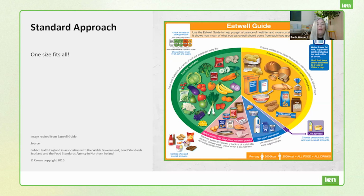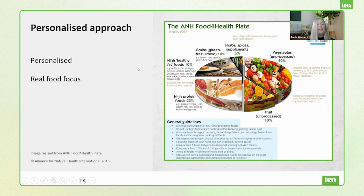So if we move on and look at a perhaps different approach to eating, which is from the Alliance for Natural Health, we can see on this plate a different approach. Whilst we still have vegetables making up a predominance of the plate, we can see that the vegetables are separated out from the fruits, with more emphasis being placed on vegetables. And that, of course, is because fruits are high in sugar. So whilst good for us, there is still some caution needed around the amounts of fruit that we eat in order to be healthy.